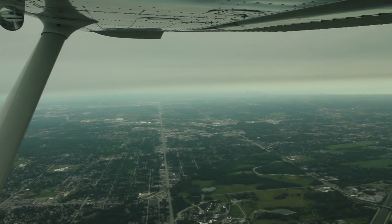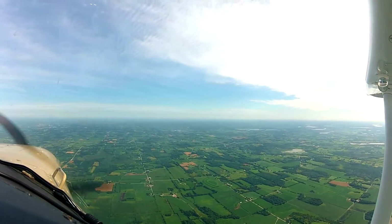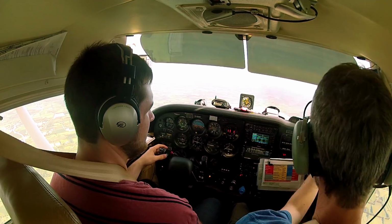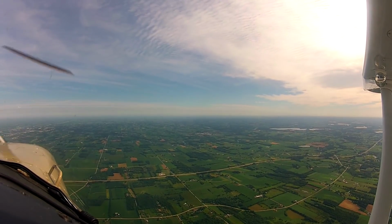Don't tell anybody. The next morning was a little murky, but by the time we got past Chicago, it was a different day, and we knew we were going to finally make it to Oshkosh. Could you get the ATIS for Oshkosh? I'll just figure out what that is.